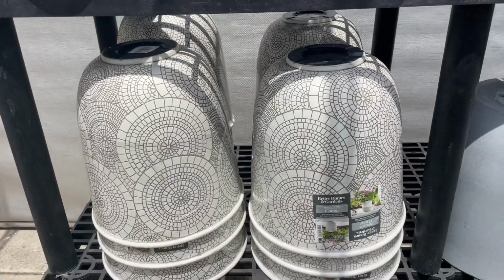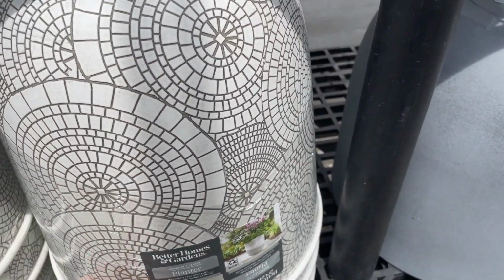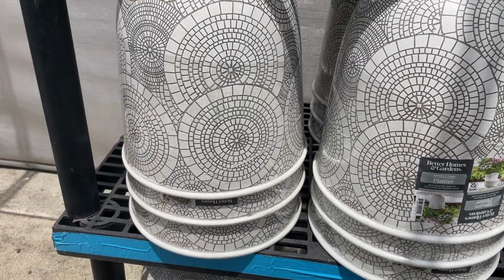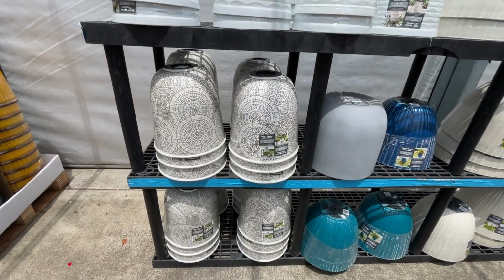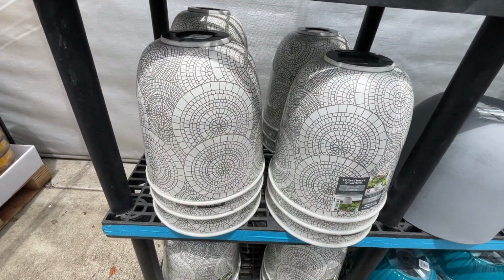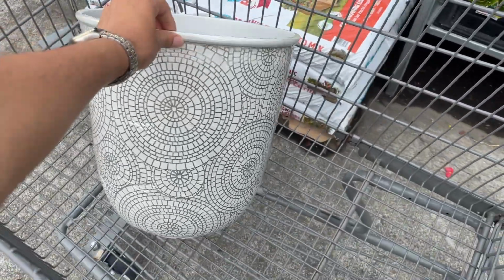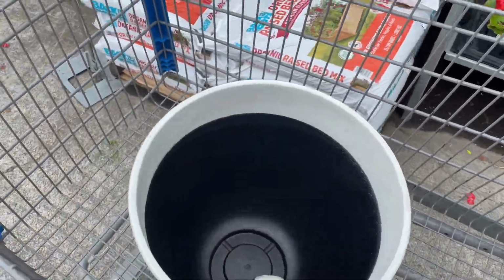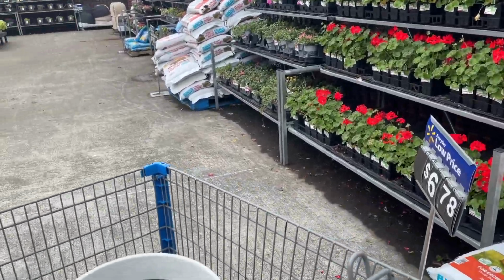I wanted to show you guys this pot real quick. I thought it was so pretty, the design. You know, it's kind of the faux plastic, but it's a 13-inch. I thought it was really pretty. Just looked it up and it says $9.97. That's a great price. I think I want to take one. Okay guys, I just found this pot for $10. I'm so excited. I'm gonna see if I can get some plants without spending too much to fill this container.